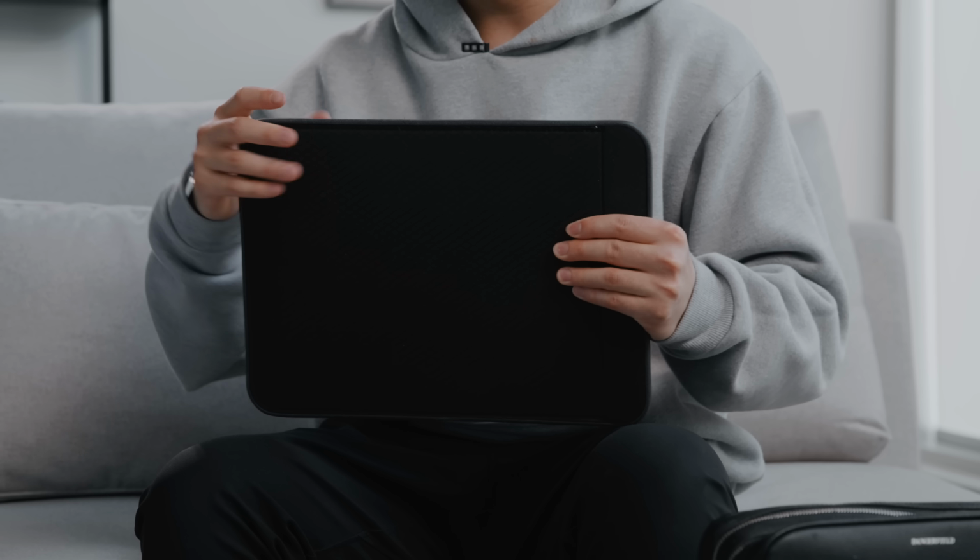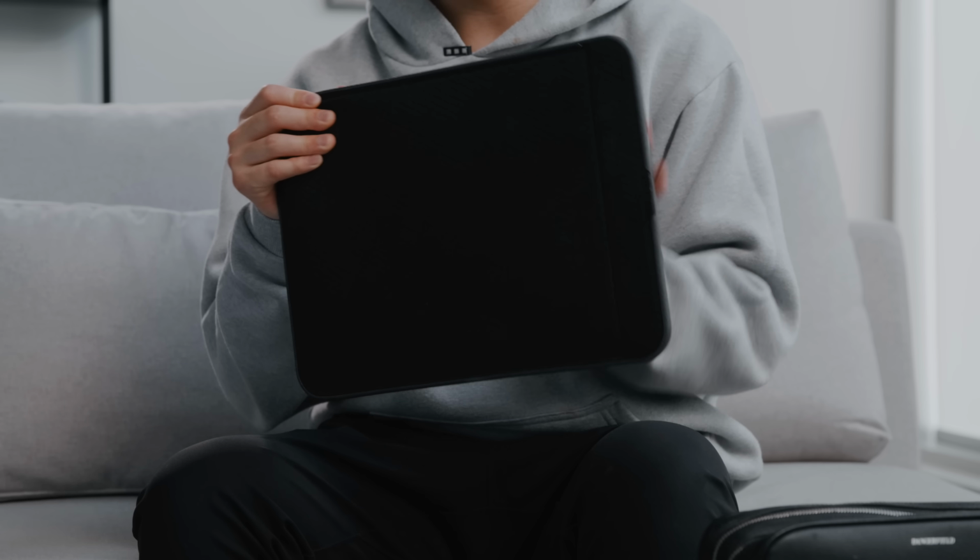It definitely wasn't cheap for what it is. It seems like a very minimal case, but if I'm taking my computer around and it's getting bumped, it at least has this nice cushion that goes all the way around.